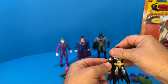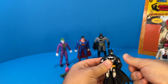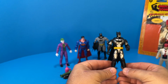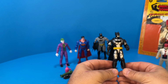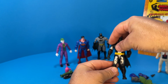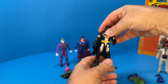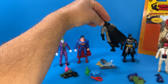Nothing at the ankles, which is fine with me because I find too much articulation on these small figures makes them hard to stand. I just wish he did have a little bit of hip articulation. It could give him a little bit more movement, and he would look good on the shelf. That would be nice to have that, but that's okay. I'm not really complaining too much about that. Now these, their legs go quite wide, so they do stand really nice.